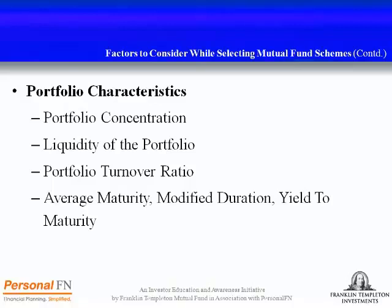Higher the turnover rate, higher may be the churning, which may lead to excess volatility. The fund might not be able to compensate the investors adequately for the higher risk taken. So remember to invest in a mutual fund scheme with a low portfolio turnover ratio if you want low volatility.